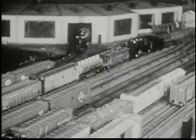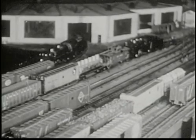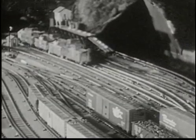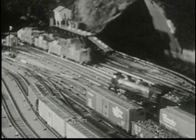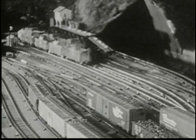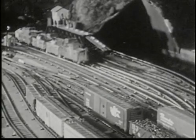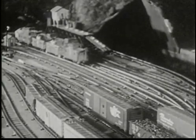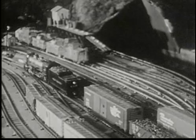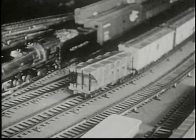And now, the final step. The road engine leaves the roundhouse and starts moving up to head the freight train. The yard engine's work is done. Here comes our road engine. Now to back the engine to the load. This freight is ready to roll.